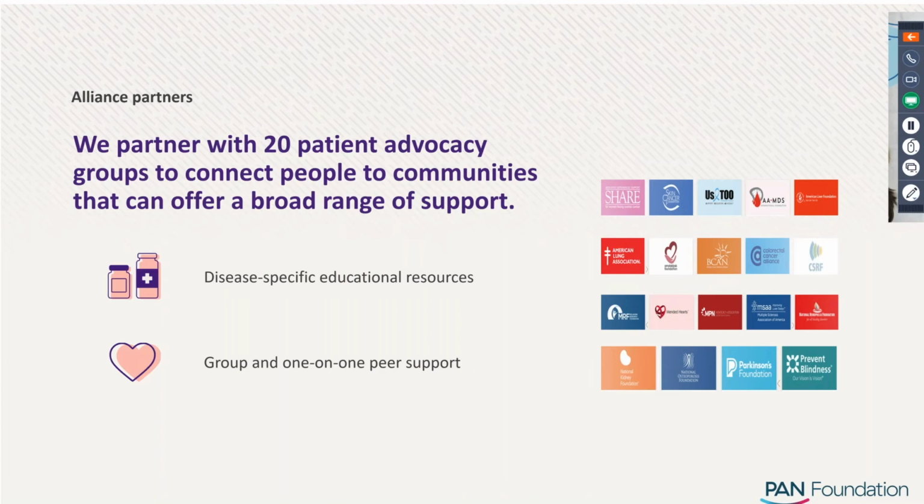And so we make this available when a patient or caregiver applies at PAN, and if the patient or caregiver opts into this assistance, the alliance partner will reach out to them directly to provide the assistance and be able to share with them all the assistance that they provide.